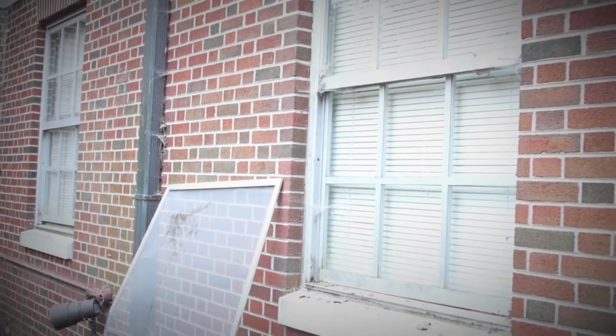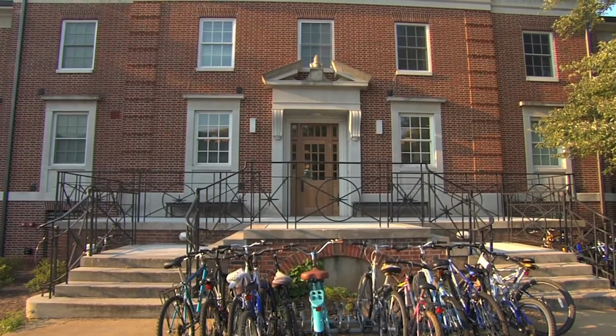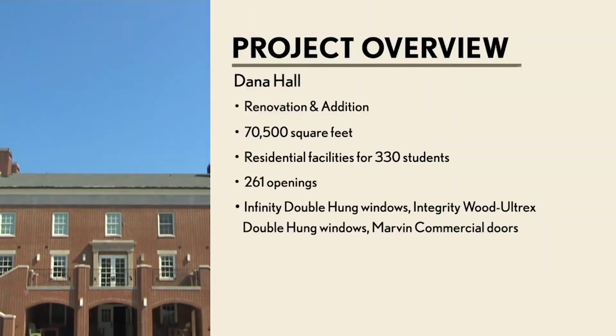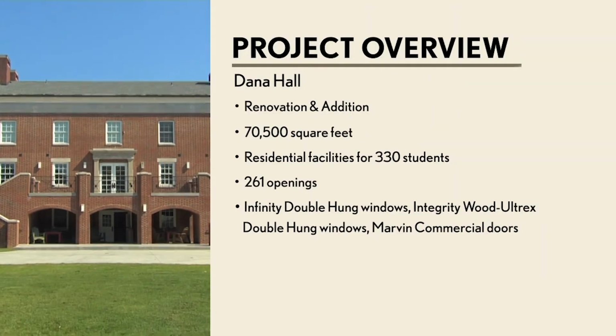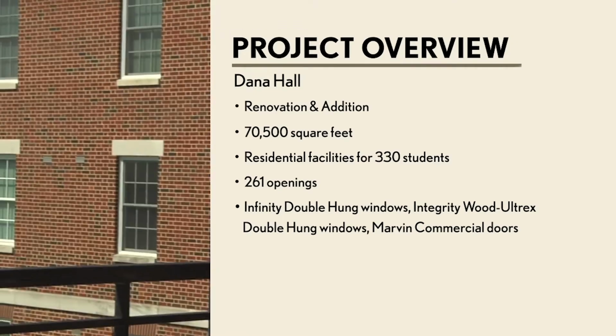Metal windows from the 1950s were still in Dana Hall when the university decided to renovate the existing building and add on two new wings. The challenge was to create consistency between the old and the new. For the windows, it required a blending of Marvin's replacement products into the mix.